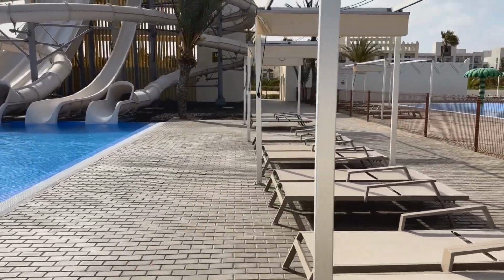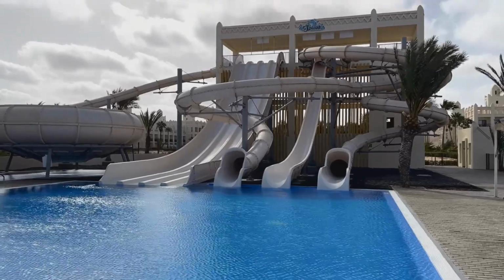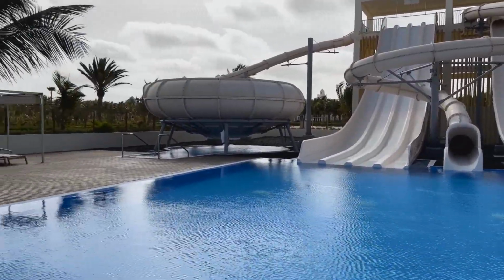There's some lounges here. These lounges are always free, so if you can't get a lounger and you want something different, you can see there's lots of slides. Looks pretty fun. We've not tried this yet, but we definitely will.